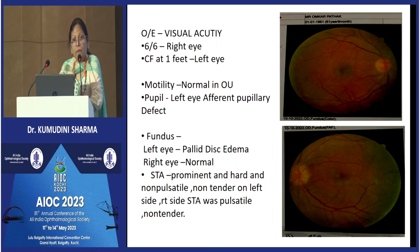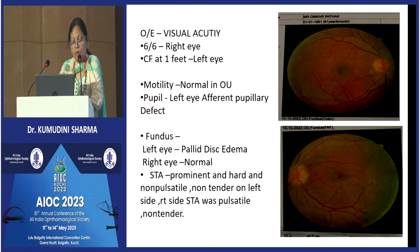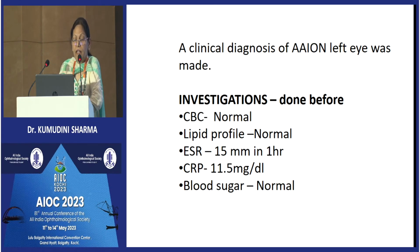And we know superficial temporal artery is the commonest artery which is involved by giant cell arteritis. So when we examined that, we found on the affected side, the artery was very prominent. It was hard and non-pulsatile, while on the right side, the unaffected side, it was pulsatile and non-tender. It was non-tender on the left because the patient was already on low doses of steroid. So we made a clinical diagnosis of arteritic AION. The previous investigation of the patient showed that he had a raised CRP, though the ESR was normal.